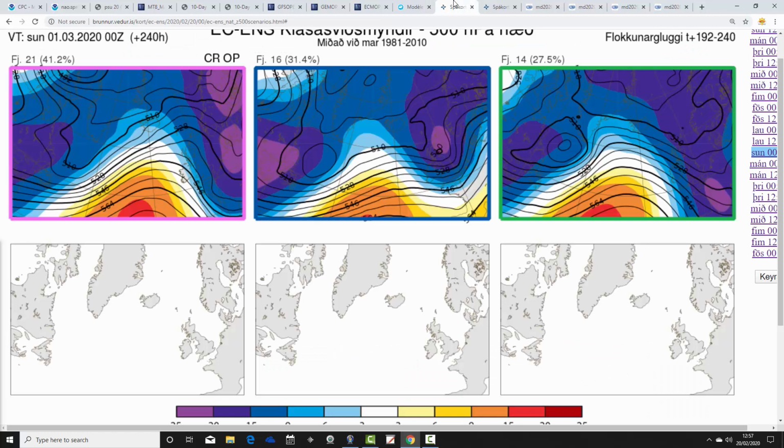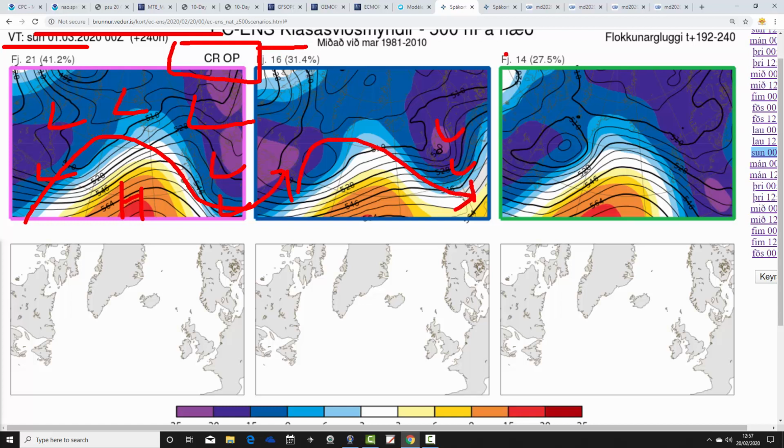These are the options on the table within the ECM ensembles today for day 10, which is the 1st of March. So we have 21 members of the ECM ensembles, including the control and the operational run, that have low pressure in the North Atlantic, but also digging into northeastern parts of Europe, northern Europe. So there's a ridge in the middle of the Atlantic, and that places us on the cold side of the jet stream. So a little bit of wintry potential as we get through to the end of February and the beginning of March there. 16 with a deep trough of low pressure just to our northeast and winds in from the northwest, and then 14 maybe a bit colder with these.